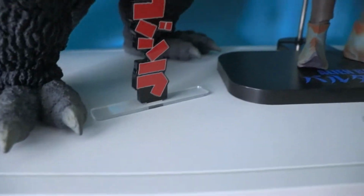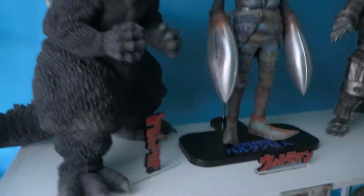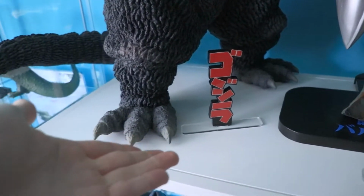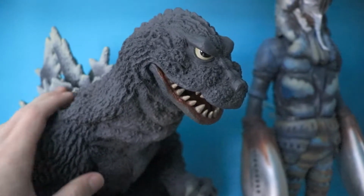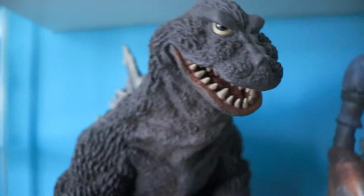Sick. So I got the Godzilla one here too. You know, it's from that poster. If you were wondering why it's standing up and not crossways, that's his Godzilla. I don't think I have to explain that to you. Here we go. Chonker himself. What a stunner. What a crowd pleaser. Look at this guy. Absolute masterpiece.